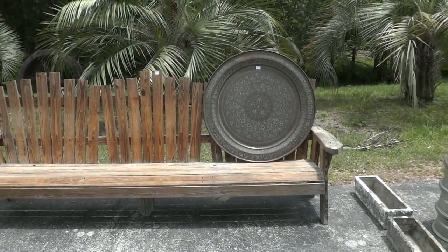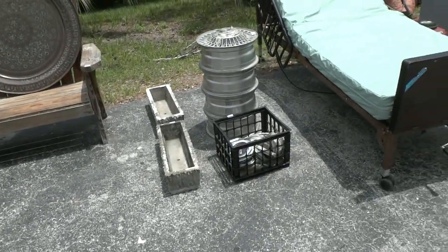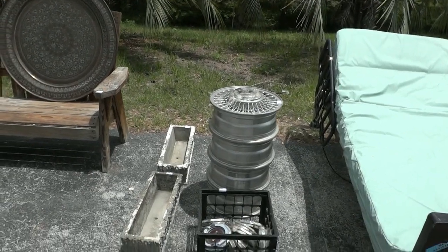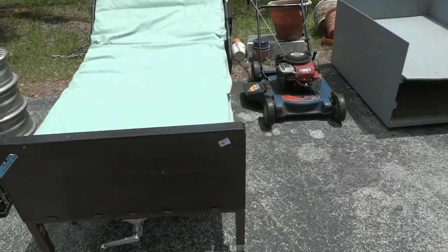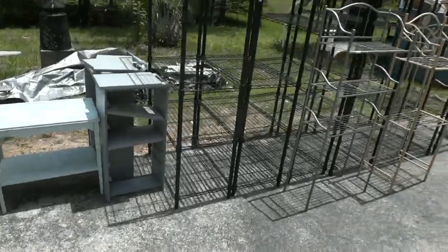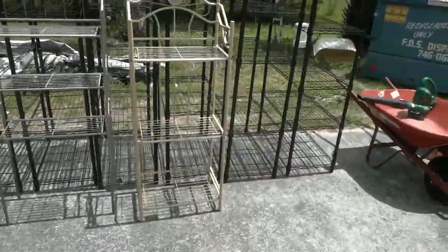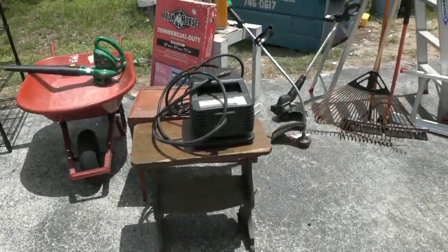Has a nice metal tray there we're going to sell also. A couple of planters, cement planters. I think those wheels are from a 1983 Lincoln, if I remember correctly. Some hubcaps in there. There's an electric bed right there, a little lawnmower. And a couple of wooden shelves right there of some sort. Some metal stands right there, good for your garage or shop. We have a nice little wheelbarrow there, a blower, air compressor.